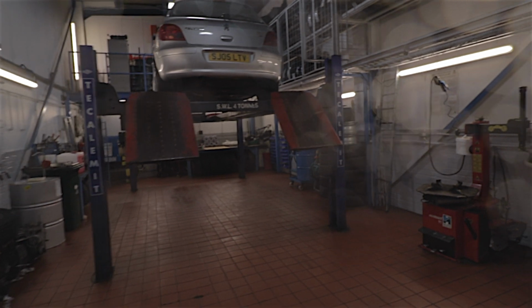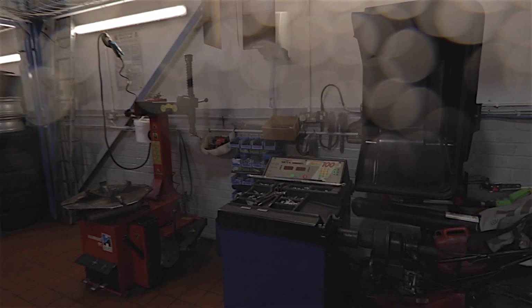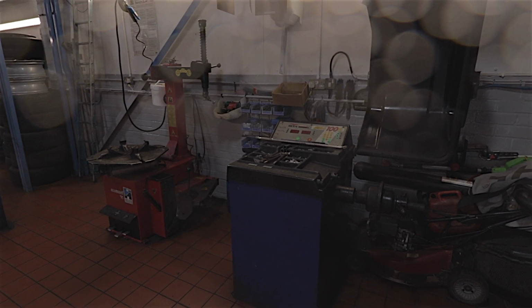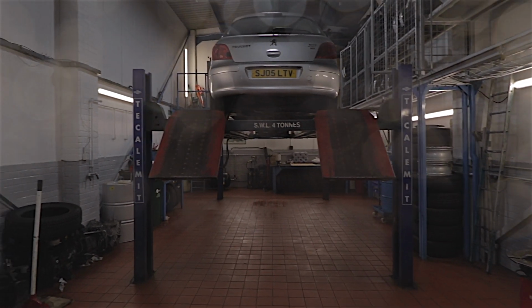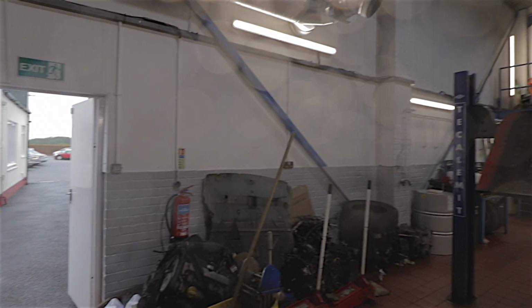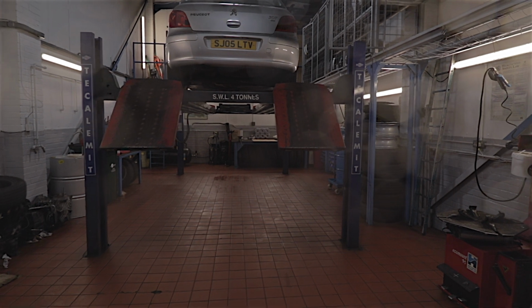In actual fact, I'll just do the exposure bit because it's a bit dark in here. I've actually put the lights on as well. This is the main bit of the garage where we do the tyres. There's a 4-poster ramp in here which you can do some repairs on, but this garage part has been here for years and years and years. It's a bit dull in here, but we just use it mainly now as a tyre base.